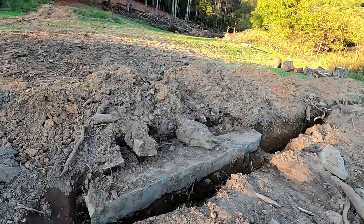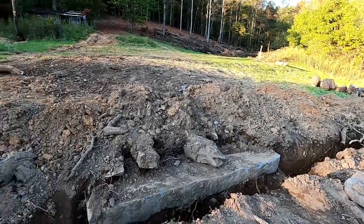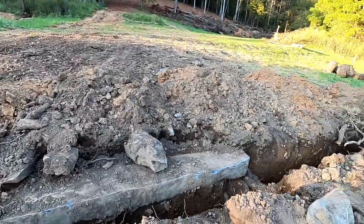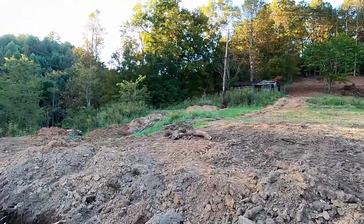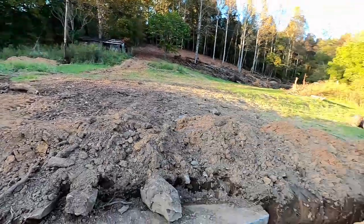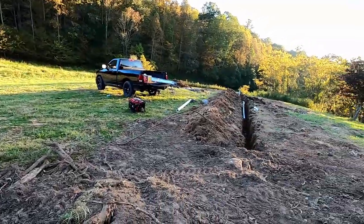The thing is that I think it was the front step somehow, because the way that it's oriented is right in line with the road. So it would make sense. And then there was a tree right there. But the house that was here was more right behind me, right here.